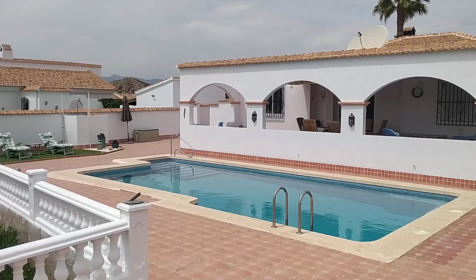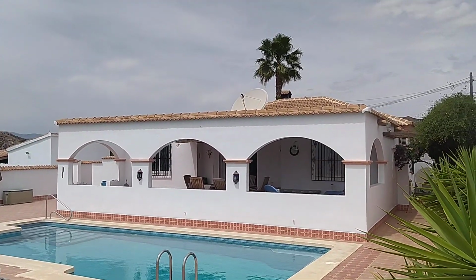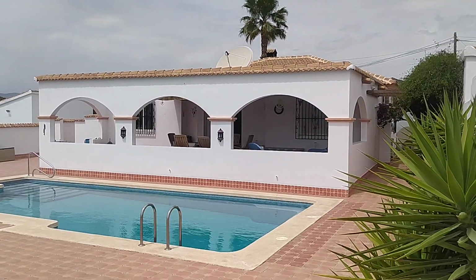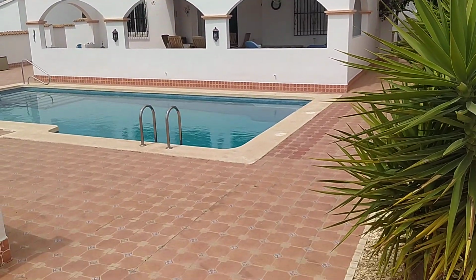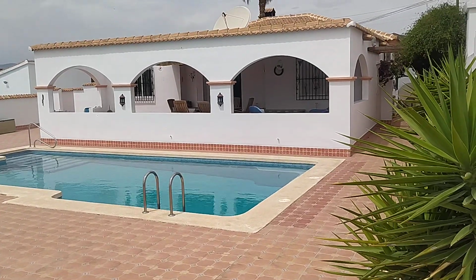And this is the absolutely adorable and very spacious covered porch that runs off of the living room. The front door's at the other side of the house, so you walk all the way through and come out here. Now this one ticks an awful lot of boxes. It's full of character, full of warmth, but with all the mod cons.